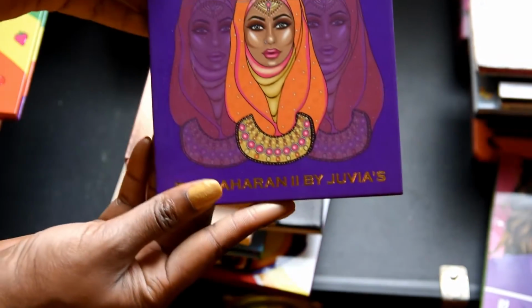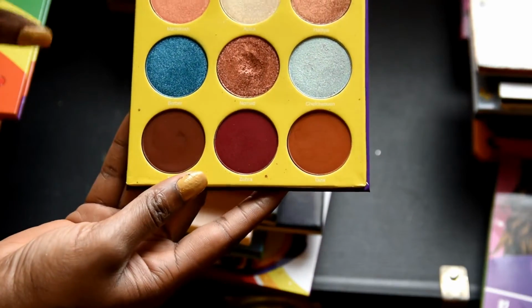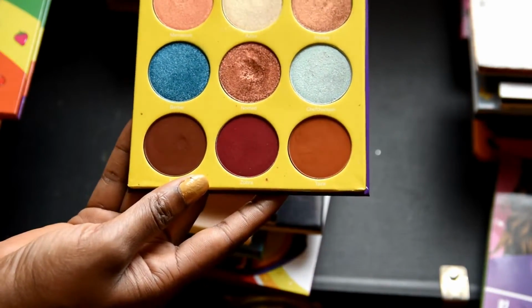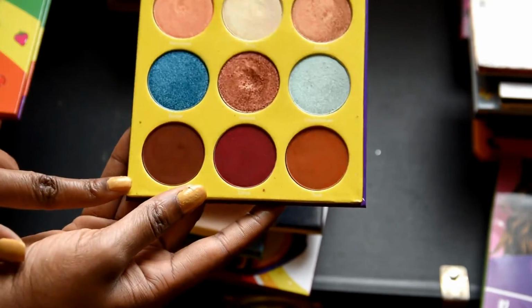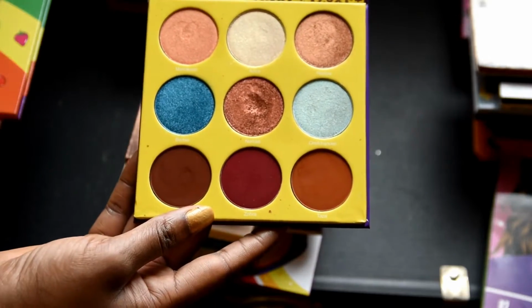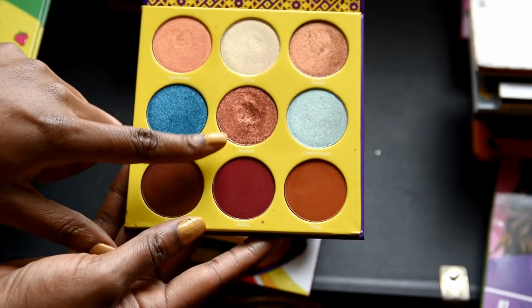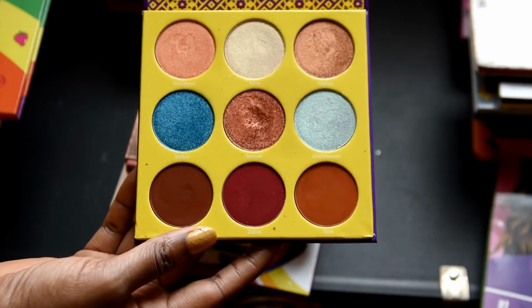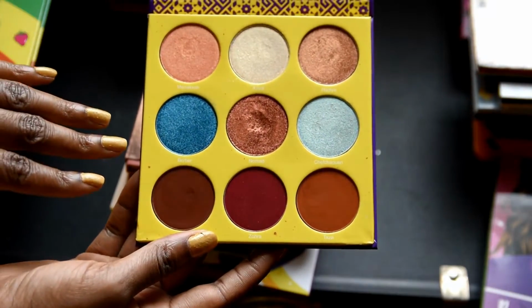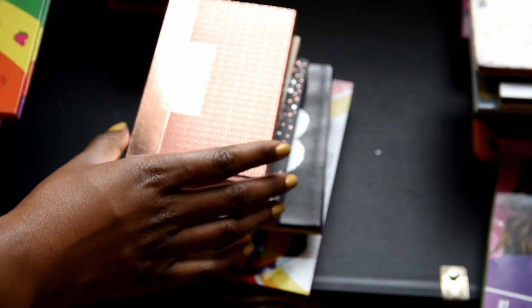The Saharan palette by Juvia's is another beautiful palette that I went ahead and bought. I love this palette. I love that it has the 3 basic neutrals on the bottom, and then you get 6 shimmers to really create a variety of looks. Nomad is my favorite shade, as you guys will have seen in my Perfect Juvia's Place collection video, and I really do love this palette.